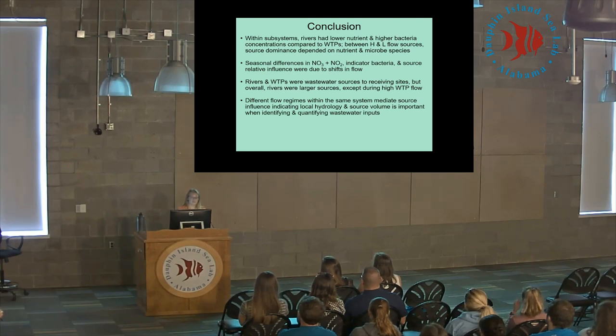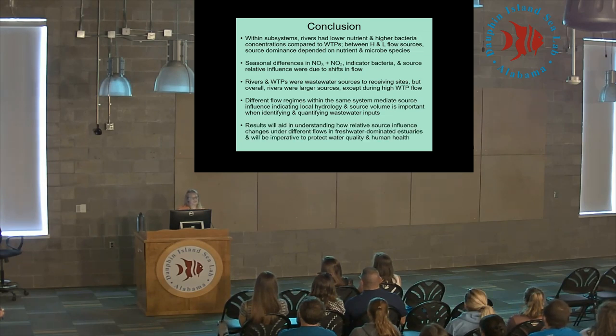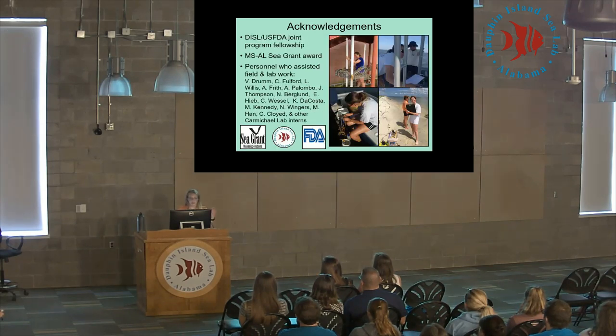And different flow regimes within the same system mediate source influence, indicating local hydrology and source volume is important when identifying and quantifying wastewater inputs. And these results will aid in understanding how relative source dominance and influence change under different flow regimes in these freshwater-dominated estuaries and will be imperative to protect water quality and human health.